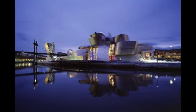Once the visitors are in the main hall of the museum, they can have an excellent view of the estuary and the surrounding sites, which is offered by the enormous glass walls. The hall is one of the most characteristic features of Gehry's design.